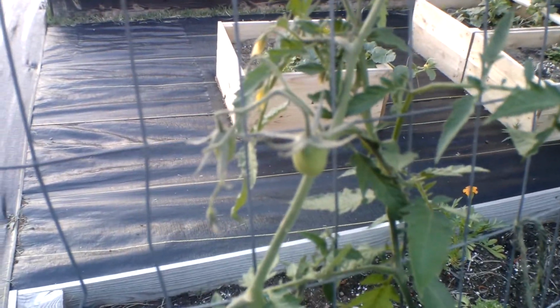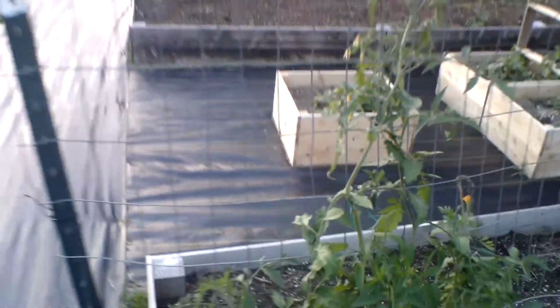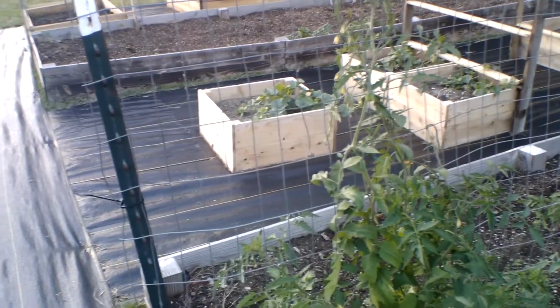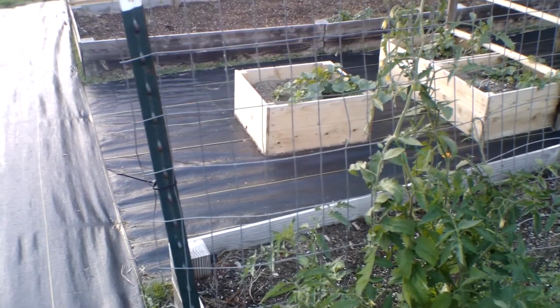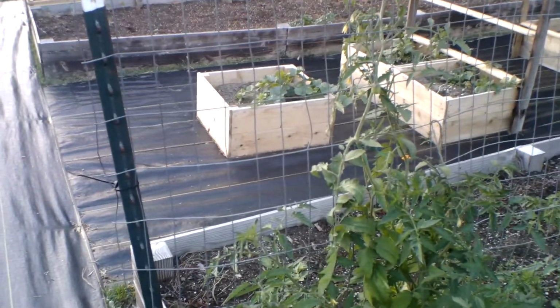I got tomatoes on my tomatoes. First two here. So apparently, those look like the plum tomatoes that I raised last year. So I could be getting some paste tomatoes really early this year, which would be pretty cool. And this, you can see our carrots are coming up a ton.